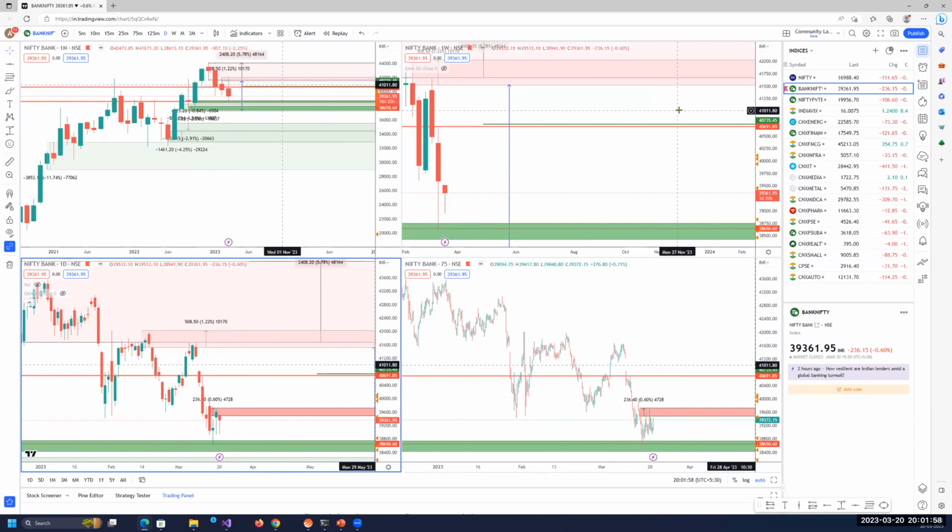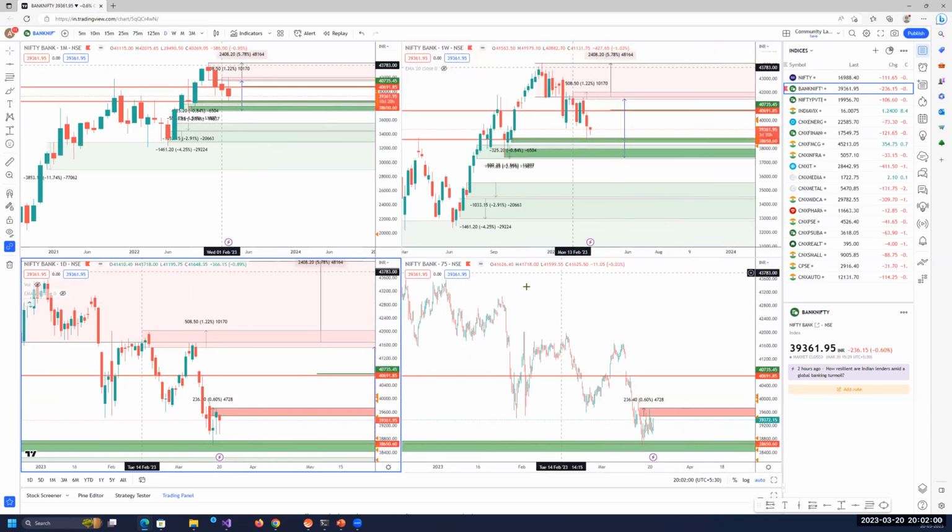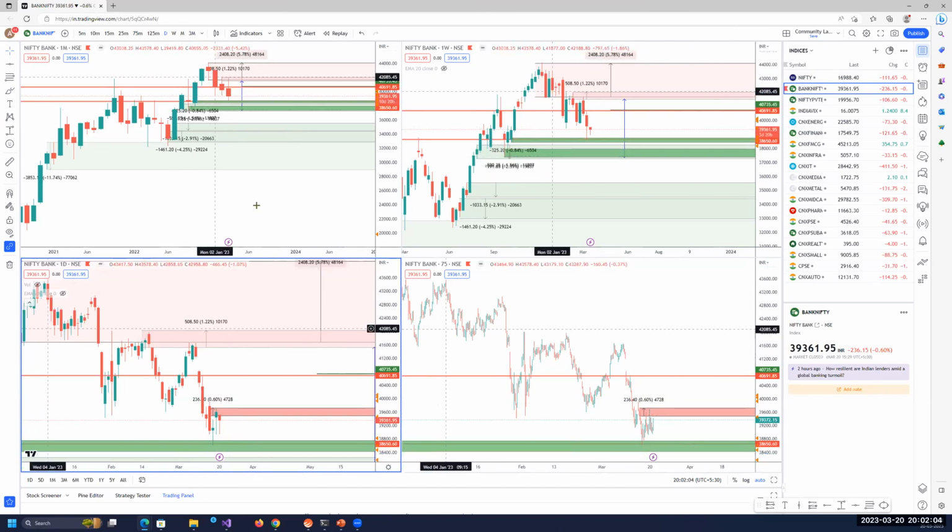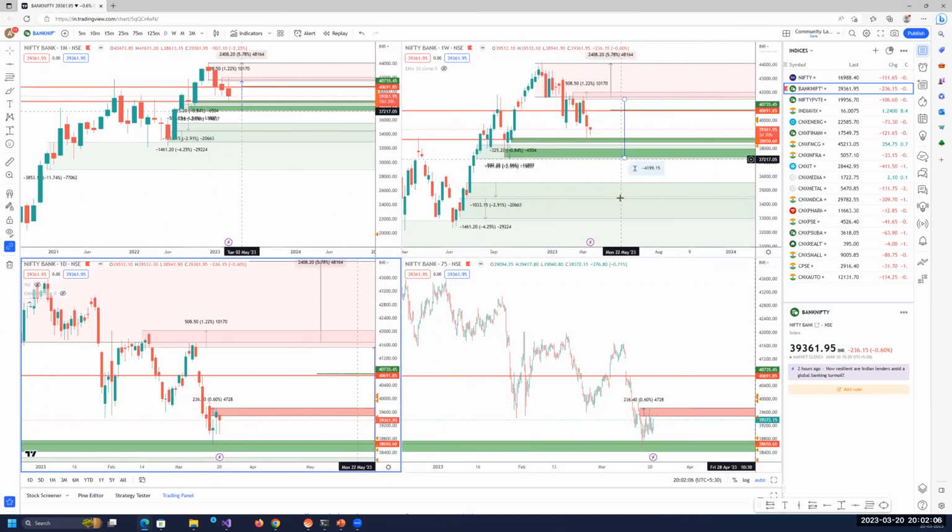So a lot of supply, but Bank Nifty is the one which is holding up right now and holds a clue for where Nifty is likely to go. If Bank Nifty starts collapsing based on global news, you could see Nifty also falling pretty much. All right.